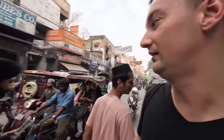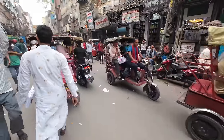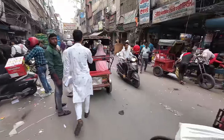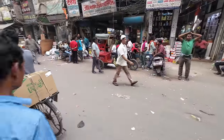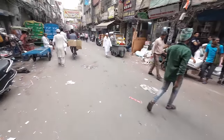I want to go to Connaught Place, which is a place I have been to before on their holy day. And I think it's way quieter and a bit more relaxed there. But I think it would be quite far to walk, and I am here already for over an hour now. So I think I'm actually going to take one of the guys that can give me a lift. So one of the rickshaw or tricycle drivers here.